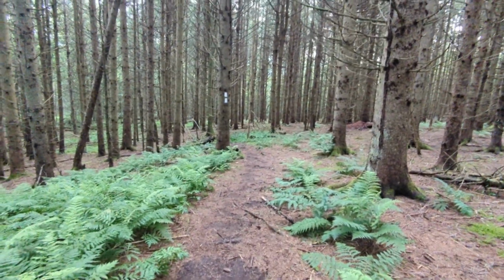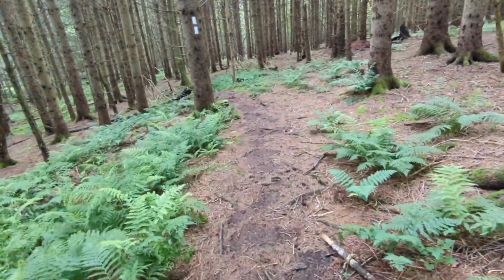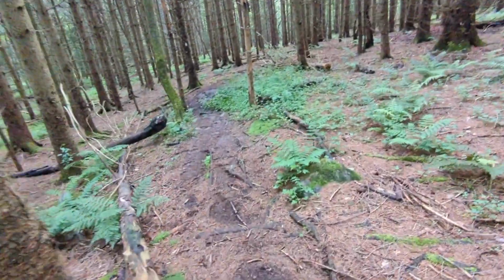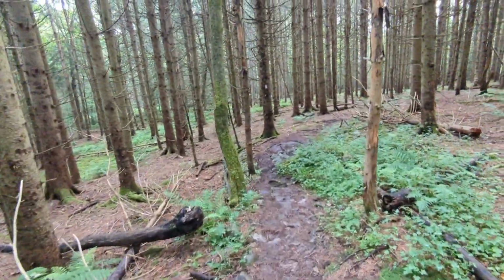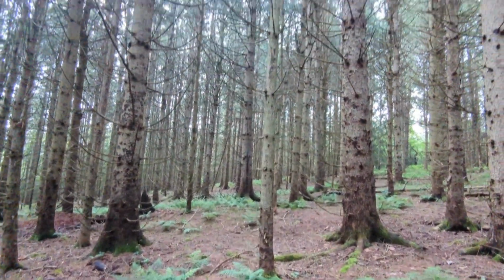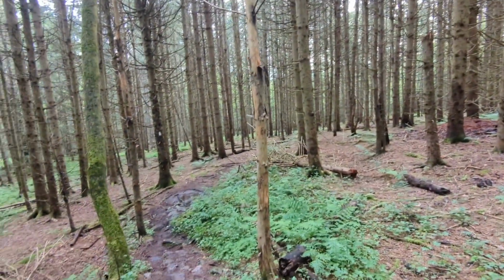Still in Vermont, been hiking on wonderful terrain. Pine needles, lots of roots though. But hey, I can deal with that without the mud. As you can see up ahead, we still have mud, but not like we've had before. This place is pretty amazing. It looks dead, but all those pine trees are alive. This is really peaceful.